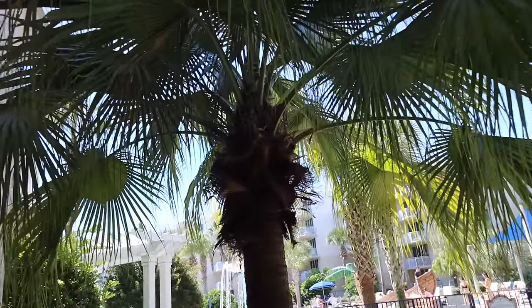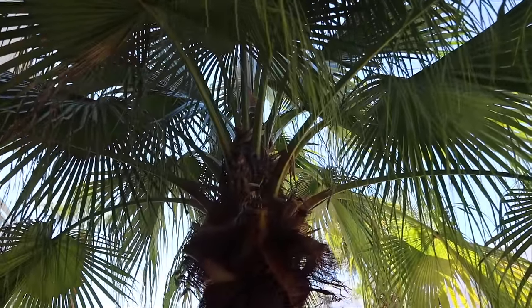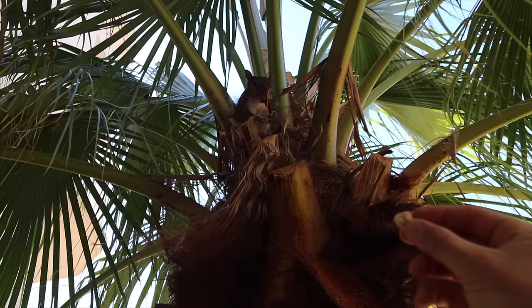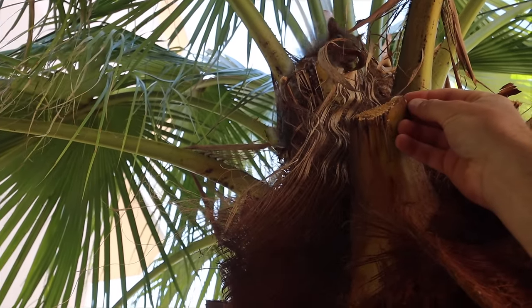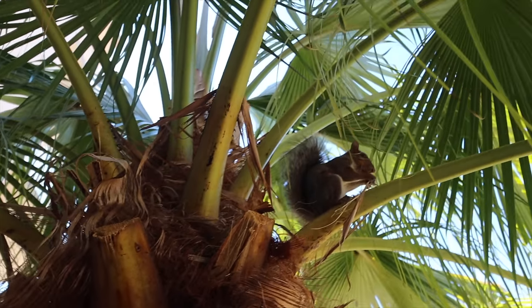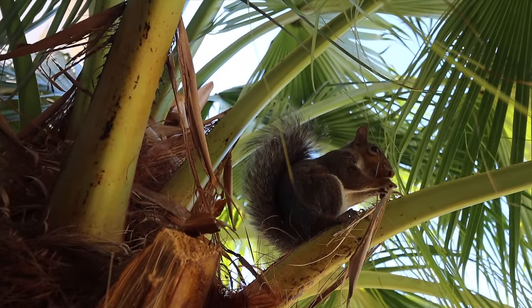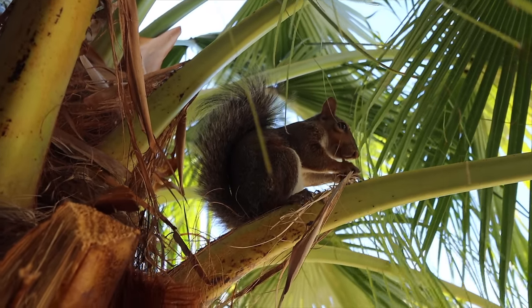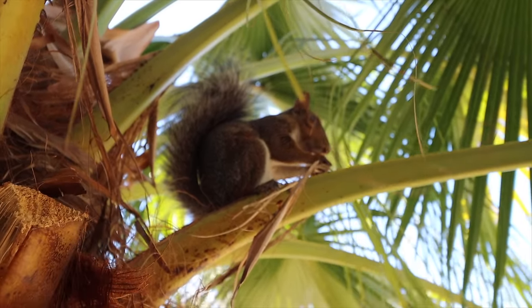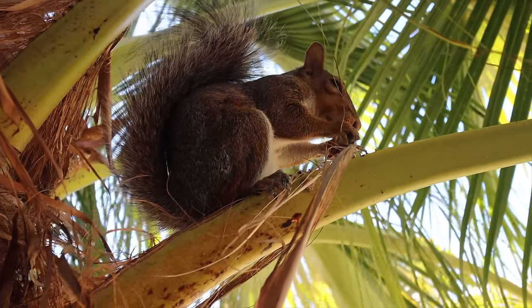All right, my friends, there's a squirrel in the tree here. Hey, dude, you want something? I got something for you. Here, I'll just set it right there. Here, you can have it. There you go. A squirrel in a palm tree. You don't see that every day, or palmetto. He's chowing down on something dried out, something like a dried apple skin or something. He's super friendly. He's not scared of me at all.